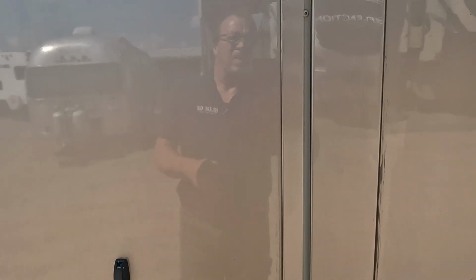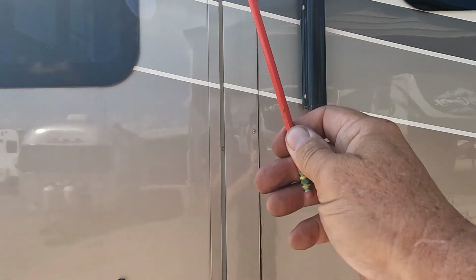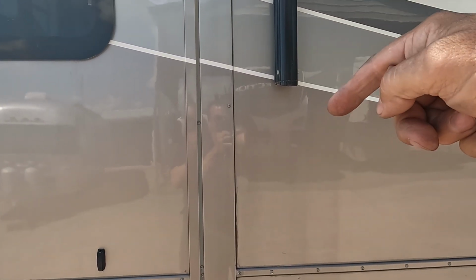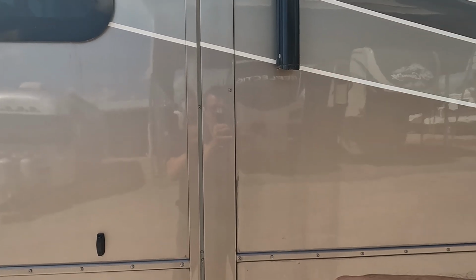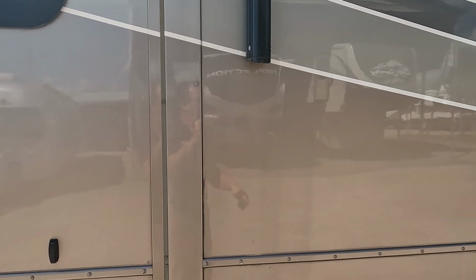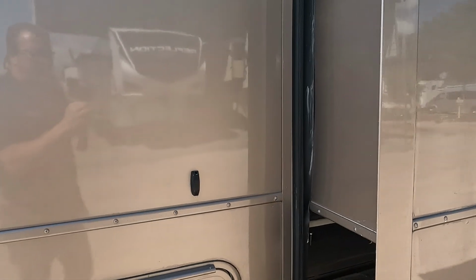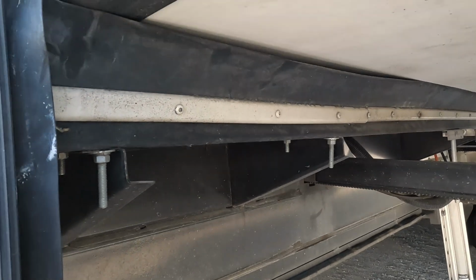So you've got this, and you can tell from there that this slide out, this section, is actually up. So now I'm going to go back inside there, and you're going to see that if this comes back down, I'm going to have a problem. Open it up, because I want to show you once it's open what also gave me a sign from the inside to the outside.